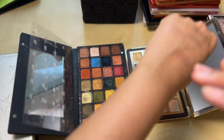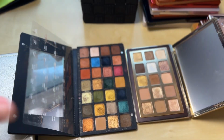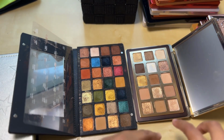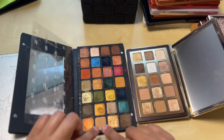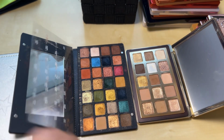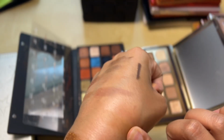Ooh, okay. Look at that, those are nice. But otherwise, you can get a look from the golden palette in the Metropolis palette. Does that make sense? You can put together these two and you'll get a look similar to a number of combinations in this one. So if you have the Metropolis palette, I would say maybe you don't need, are these the same? On my finger.